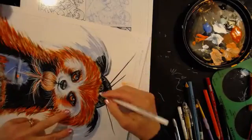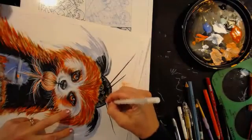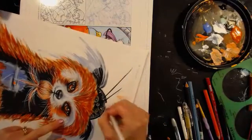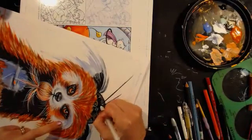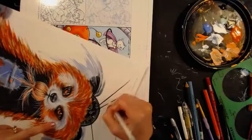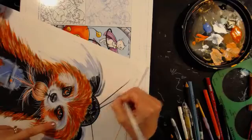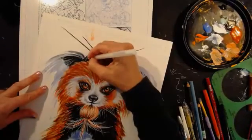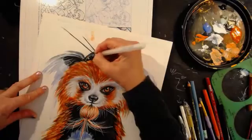I'm having to turn this, guys. I have to. Can't get these lines straight if I don't have a pull thing here going. Okay. Let's see. A little bit more detail.